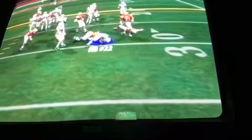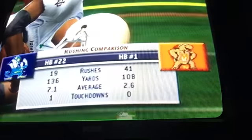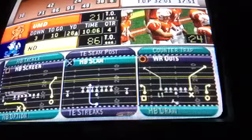Notre Dame comes to the line, only one man in the backfield. Shakes off a tackle, and down he goes at the 28-yard line. Couldn't get anything out of that.